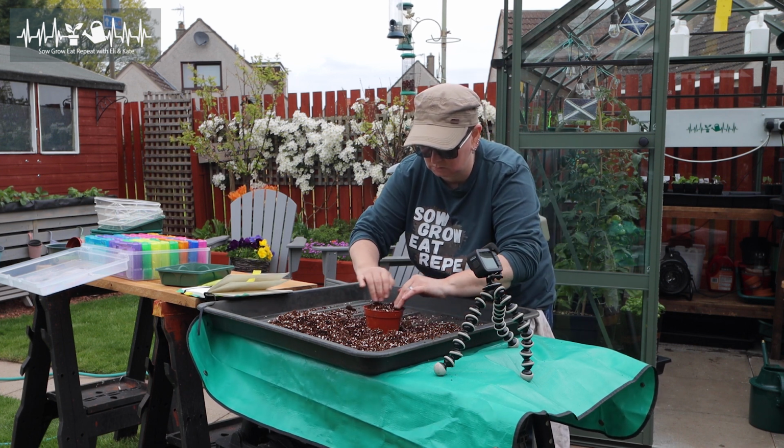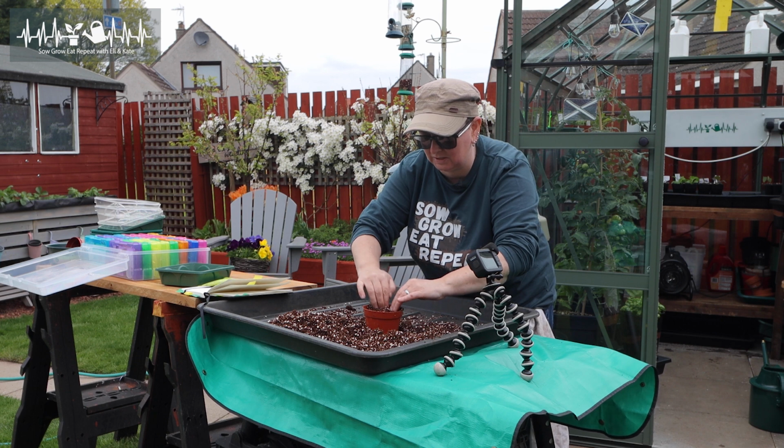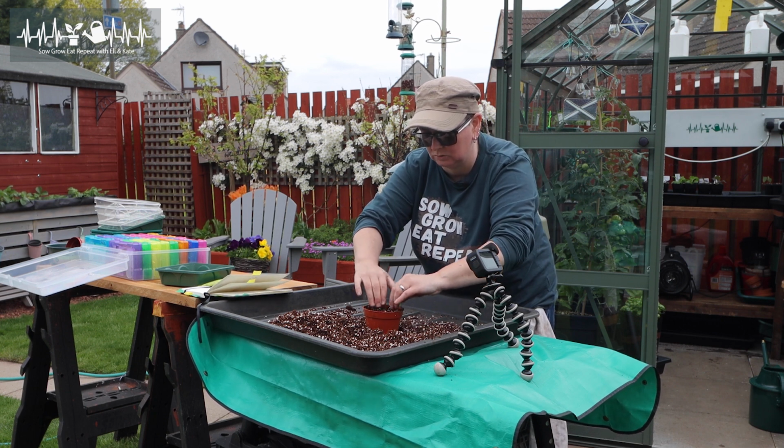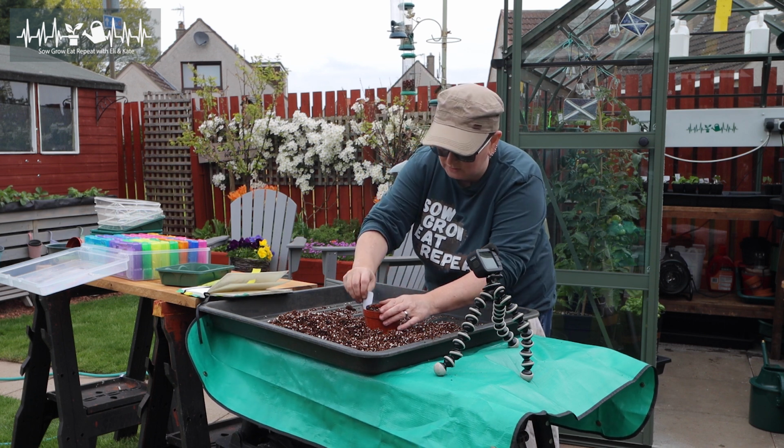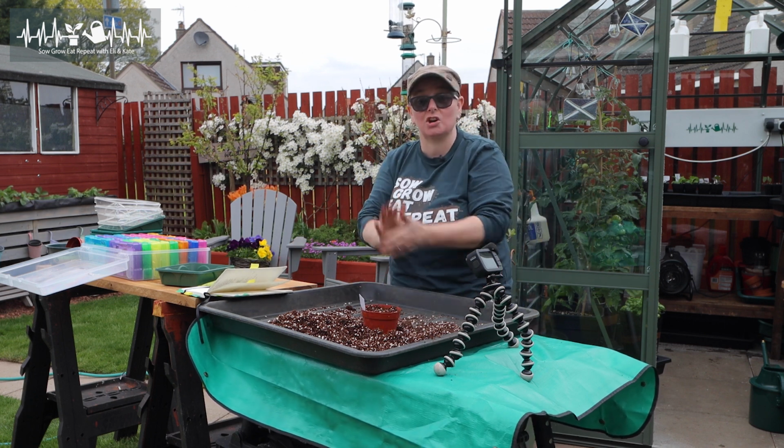So here we go. Again, just pressing that down to make sure that seeds are in contact. And that's my courgettes done. Hopefully these ones will take and I can catch up.